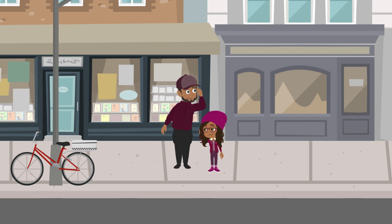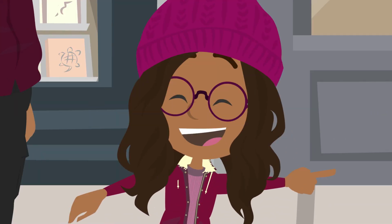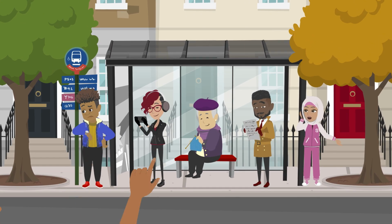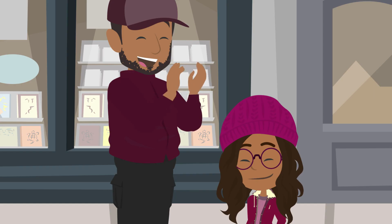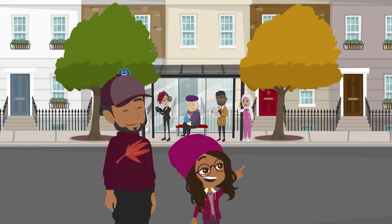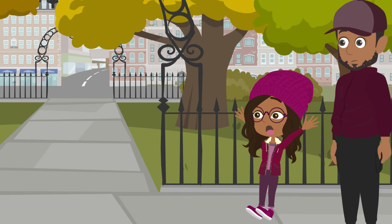First, we look for 5 people waiting for the bus. I found them! Dad and Emma count together to make sure the count is right. 1, 2, 3, 4, 5. Yes! Now we are looking for 4 trees that have changed color. Look, there's one! Dad and Emma continue on their way.